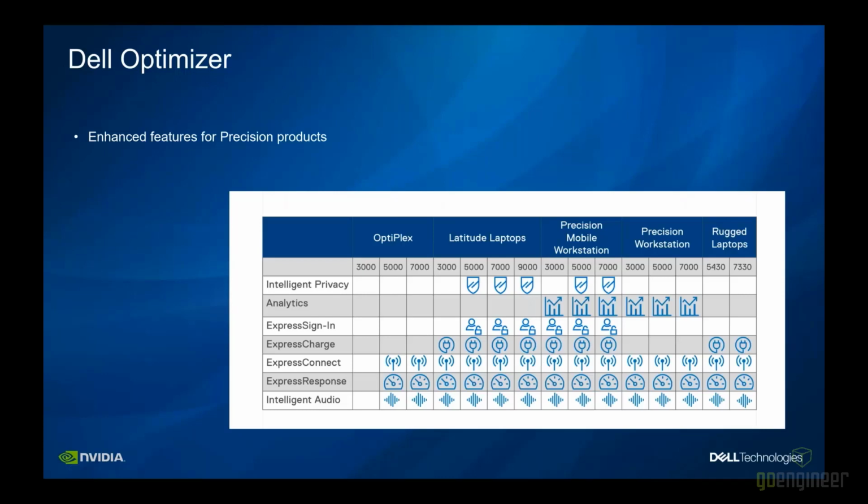For example, you can do network teaming, where you use both your wired network and your Wi-Fi together to increase network performance. And there's all kinds of interesting technologies. Intelligent audio, which is becoming more and more important because we're now all on remote web calls and stuff like that. So there's a lot of great features there.